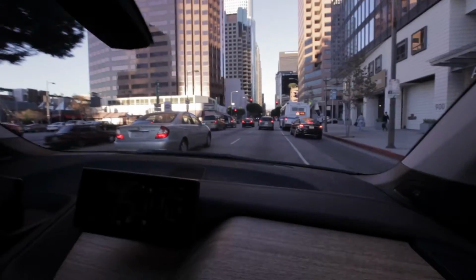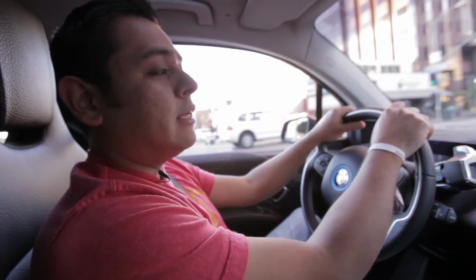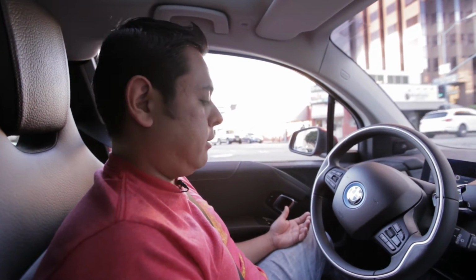So this is 9th. I guess we're supposed to turn right here, right? I can drive this thing all the way home. Apparently it's got 64 miles of range right now. And I guess BMW claims that under modern driving styles, you should be able to get 100 miles off of this thing. I think this is a cool car.